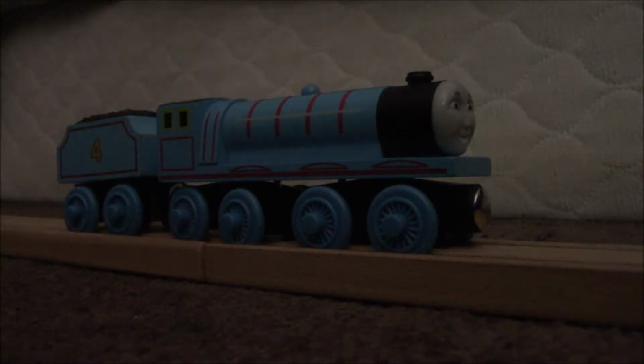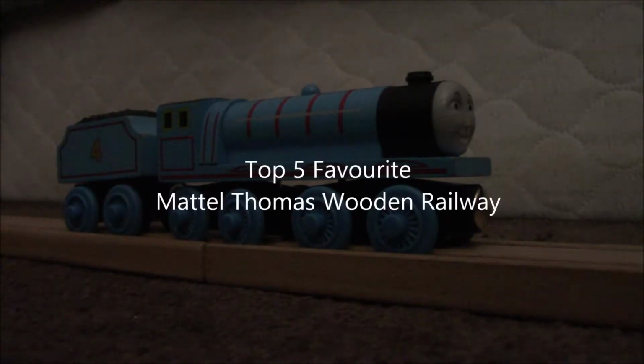Today we're going to be doing something a little bit different than what I usually do. We're going to be doing something I like to call my top 5 Mattel homemade Thomas Wooden Railway items.